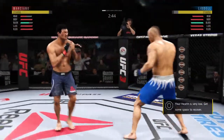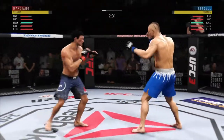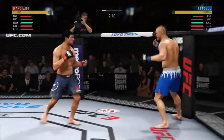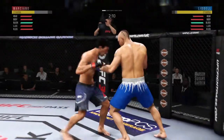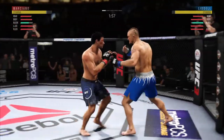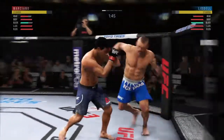This could be it right here. Nice leg kick. Oh, he might be out. Left. Oh! He's got him hurt here. Oh, very nice. How about that shin? And now starting to snap off that jab. He clipped him. Good defense there.